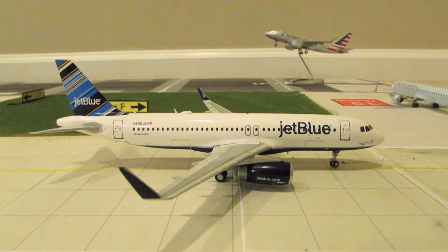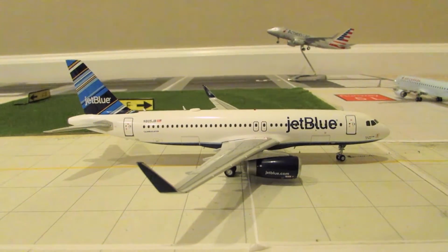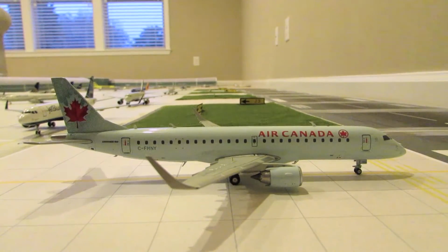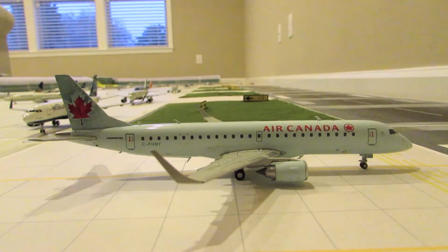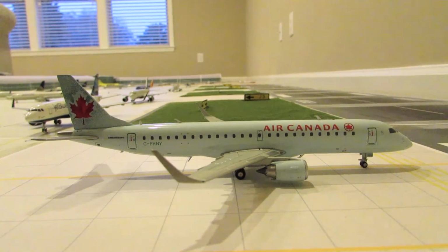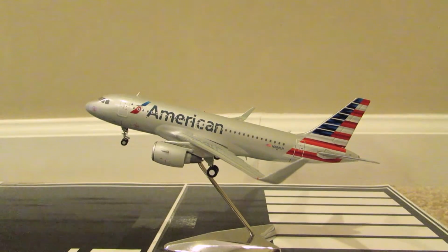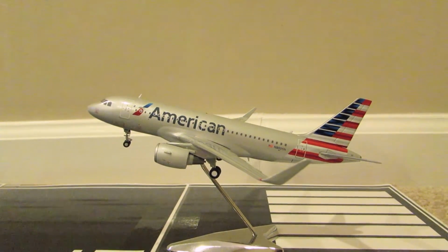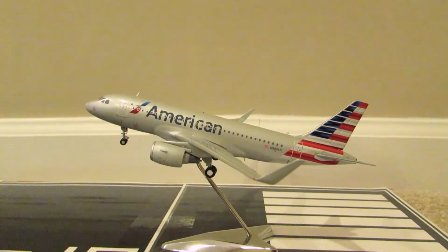Next up, also waiting in line for takeoff, we have this JetBlue A320 with sharklets. He's going to be heading out to New York JFK. Currently holding short of runway 5 left, we have this Air Canada Embraer 190. He's going to be heading out to Toronto. Here we have this American A319. He is about to touch down on runway 5 left from Charlotte. Then he is going to park at a gate and do a turnaround flight out to Philadelphia.